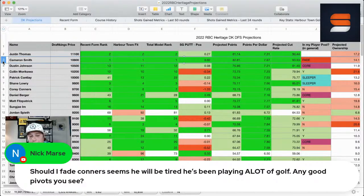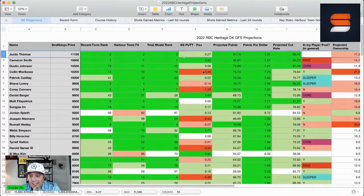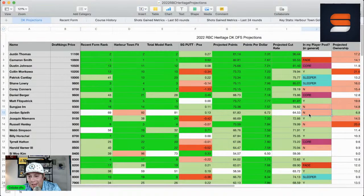That's why I'm not playing Cameron Smith this week. And also why I'm not playing Justin Thomas. He's one of my favorite players in the world. And if I'm not playing Justin Thomas, you know he's probably not the best play, because I love the guy. He's one of my top 3 favorite players on tour. Same thing with Jordan Spieth, who also isn't in my player pool this week. When I'm fading guys like JT and Jordan Spieth, you know it's not a good situation for them. Just know that, because I'll find any reason I can to play those guys.